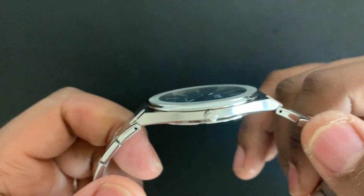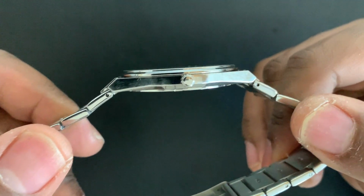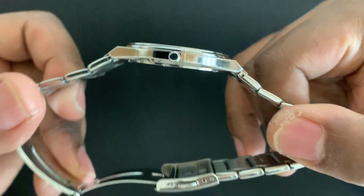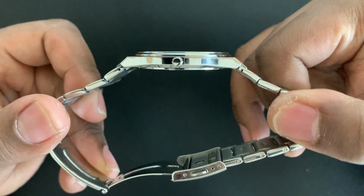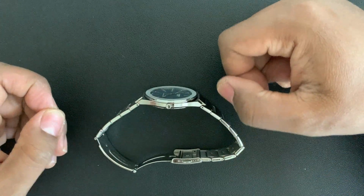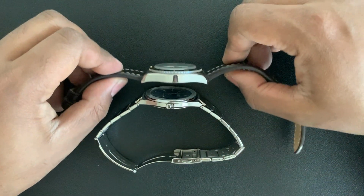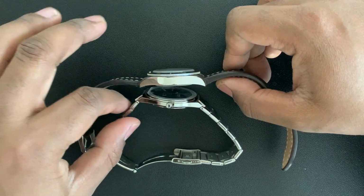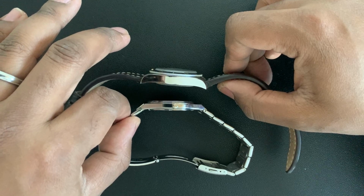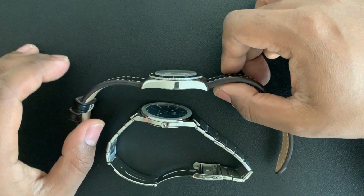This is the thinnest watch I've ever seen in my collection. This is by far my thinnest watch. Let's do some size comparisons here so you can tell what I mean by thin. Let's get a watch everybody's familiar with, the Tudor Black Bay 58. Does that look like a monster next to it, or what? It's like two of those. It's like two Casios in one.